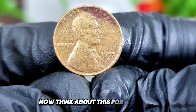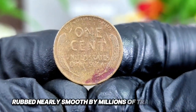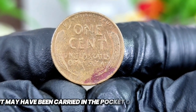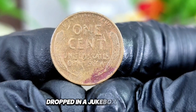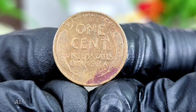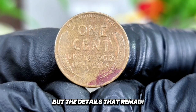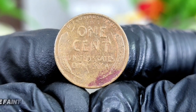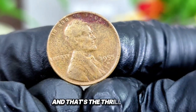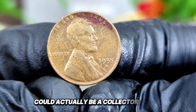Now think about this for a moment. This beat-up coin in my hand, rubbed nearly smooth by millions of transactions, could still hide those secrets. It may have been carried in the pocket of a factory worker, dropped in a jukebox at a diner, or used by a kid in 1955 to buy a soda. All those years of life are etched into its surface. But the details that remain, the mint mark, the date, the faint lines, still hold the possibility of unlocking a treasure. And that's the thrill, isn't it? The idea that a coin that looks worthless could actually be a collector's prize.